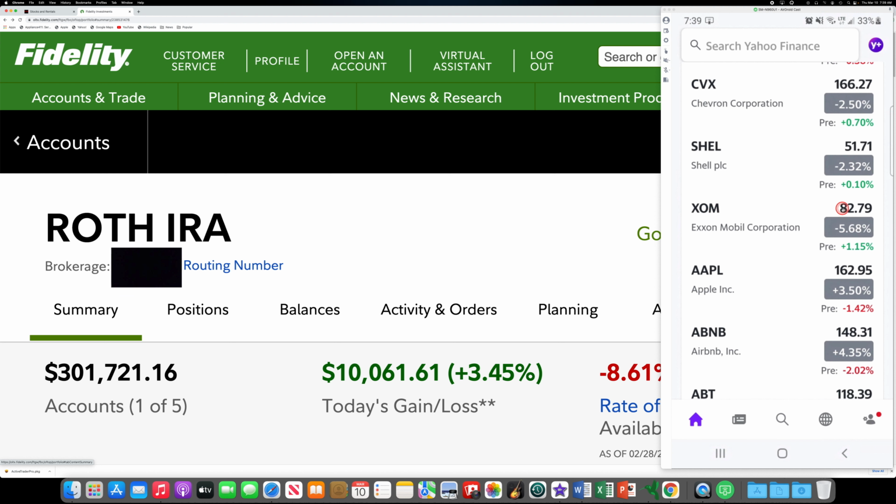Right here, $82.79. This is what the stock closed at yesterday at 4 p.m. Yesterday, it was down negative 5.68%. So all of this stuff right here, this black number here and the number in this gray box, this is all old data. This is stuff from yesterday. Underneath it, it says pre. It says 1.22%. This is live. This is what's going on with this stock right now.